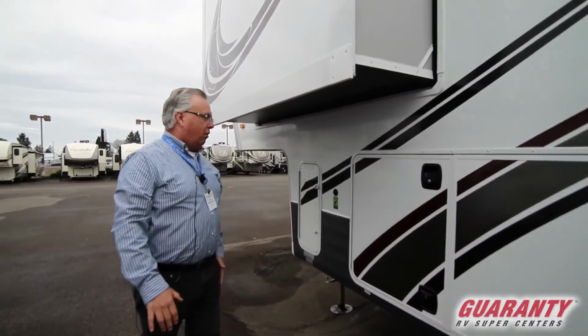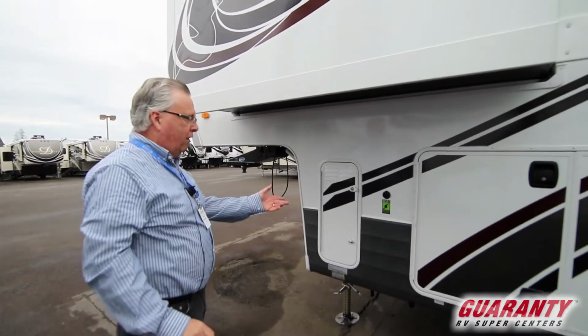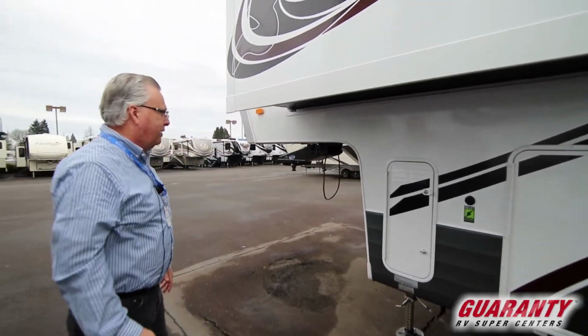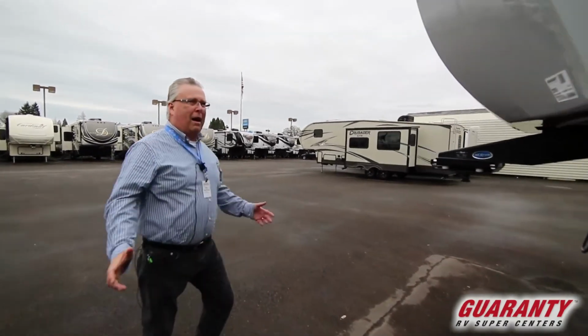The unit is solar ready, so you've not only got a solar panel up on the roof, but you can use an additional portable solar panel, which is what a lot of people are going to these days. Beautiful unit. There's so much to talk about on this unit.